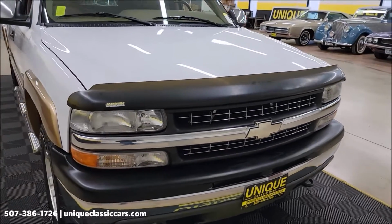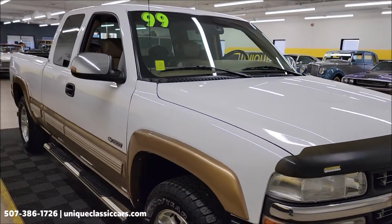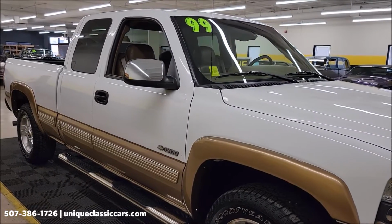You want to take your time looking through the still pictures on this vehicle. Clean Carfax, no accidents indicated, only a 3-owner vehicle.